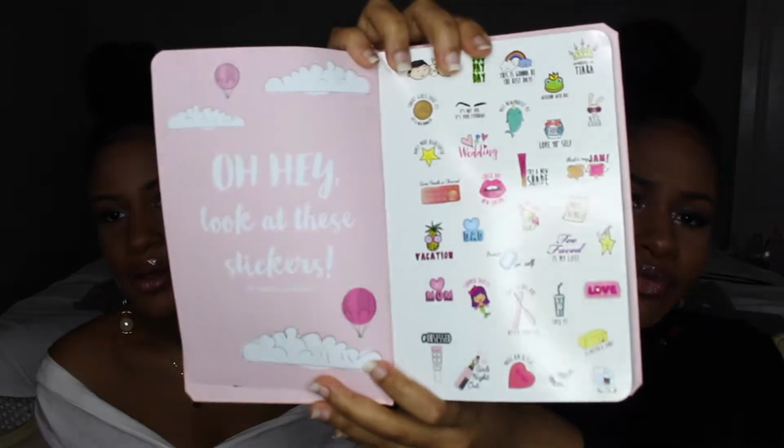But this is the little journal, so cute. Honestly, I don't use stuff like this, but I think I might, just because I'm gonna use it for this year. You can put your name. It has stickers. This is so cute. Oh my god, I'm actually gonna use this so I can put the stickers in there. Aww, it just has really cute stickers.